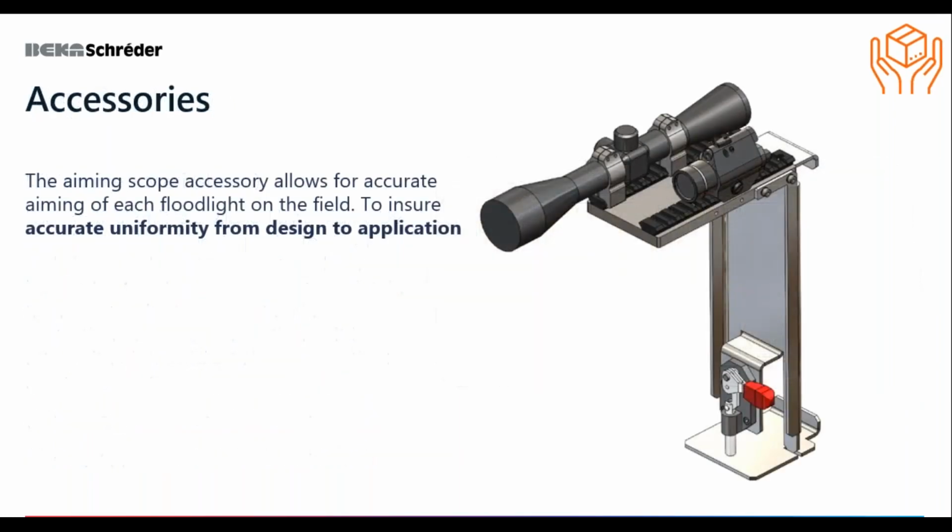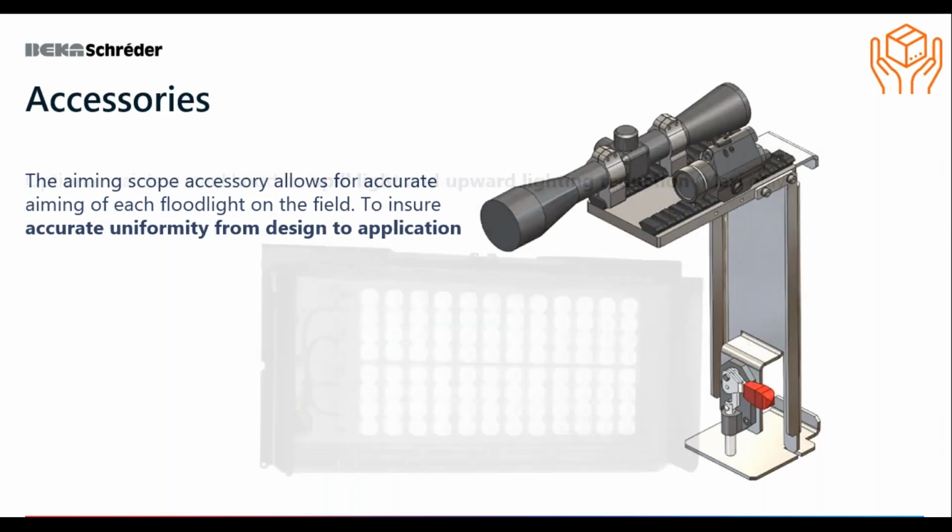Let's move on. Just some accessories that are available to us, and it's very, very important to consult with our salespeople with regards to converting your design on paper into reality on the sports field. And we really want to make sure that the commissioning and the aiming is optimal to make sure that you're achieving the quoted figures and the required light levels with regards to the application that has been specified.